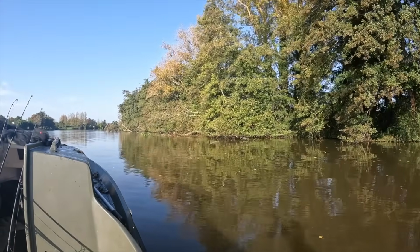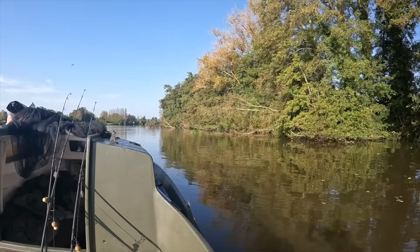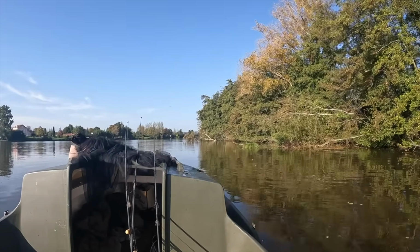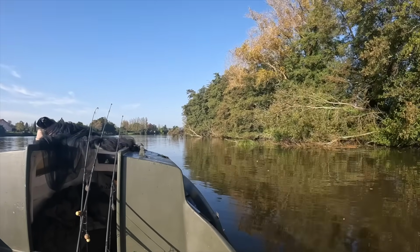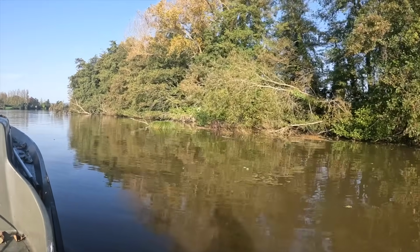Well, the spot where I seen him fizzing yesterday was just the other side of that big snag tree there. It does make sense, if I'm honest, because you've got the flow going that way, going around that big bend, so it's going to be almost a big slack area. So if you was a carp, that's where you'd be.